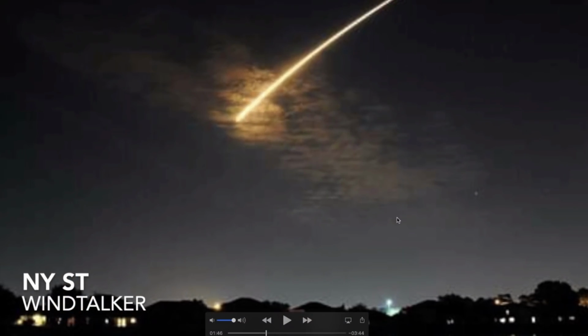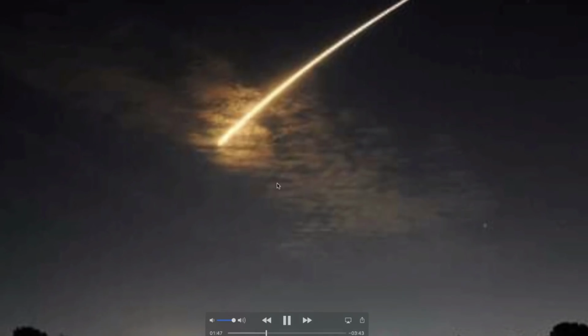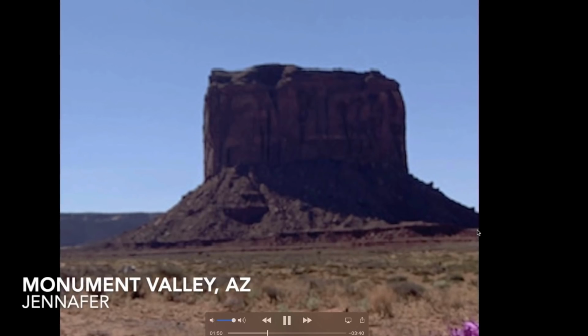New York State, Wind Talker. Noticed some sort of a streak in the sky. Look at that. And it wasn't reflecting on the ground. I don't know if that was moving at a high rate of speed, but it does appear to be reflecting off of the clouds in the sky, so that tells us that the light was in fact there.